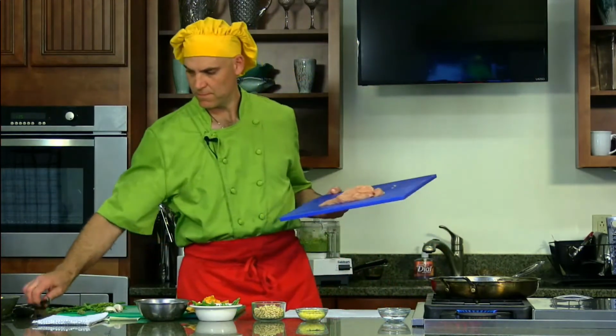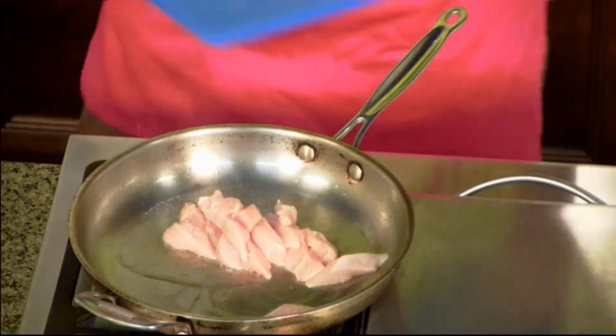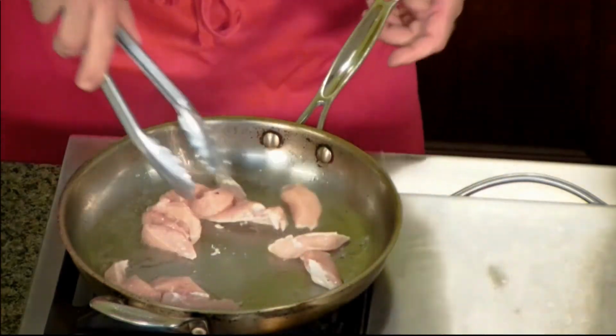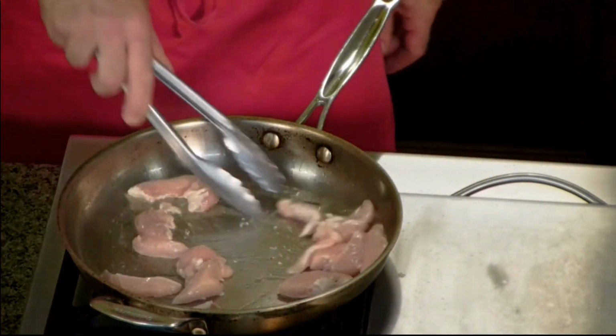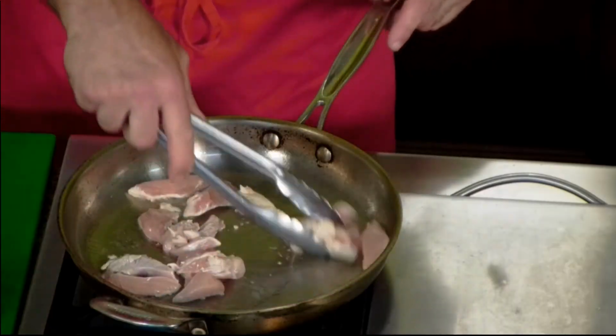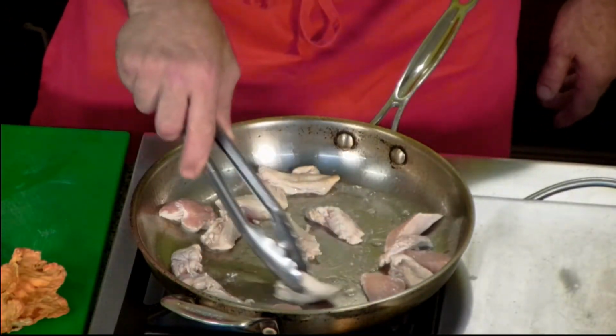Ready. Okay, our pan looks nice. I'm going to put the chicken in first because it's going to take the longest to cook. Now, when we post this recipe up at the end of the show, this will be for approximately 2 servings.